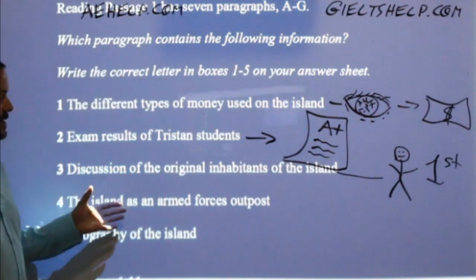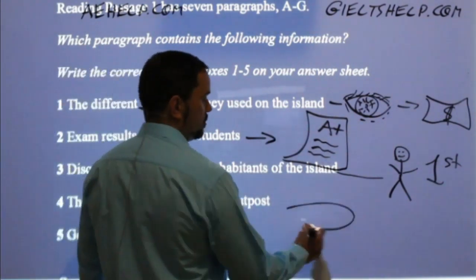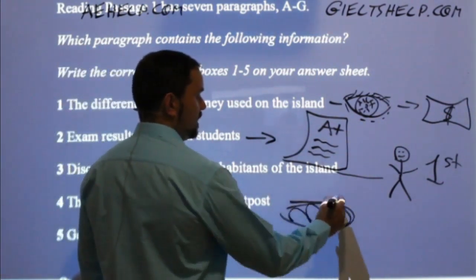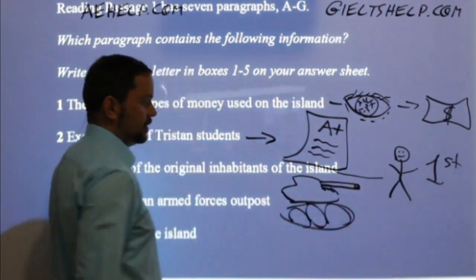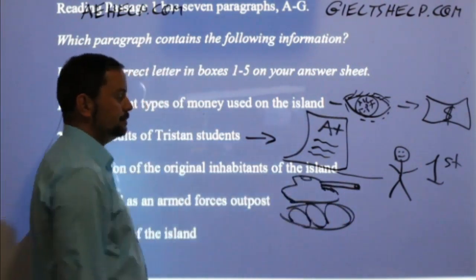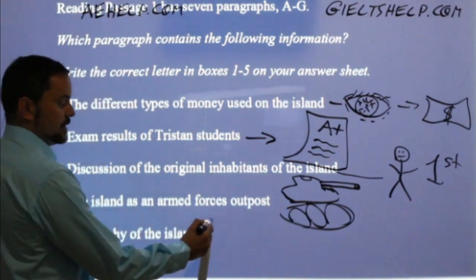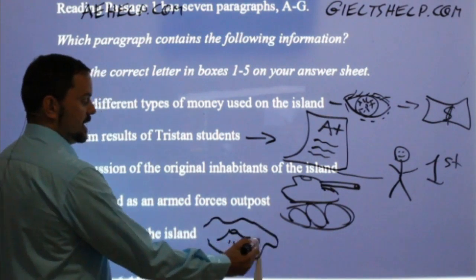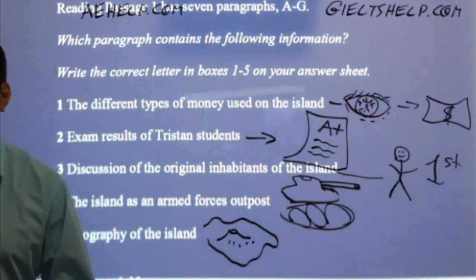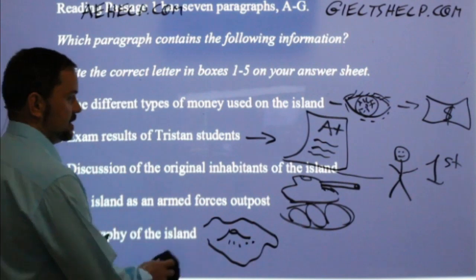The island as an armed forces outpost, so used for military, okay? So now you're visualizing the military outpost of the island. There's a tank for you, okay? So you're visualizing the military. Geography of the island. So now you're looking at the shape of the island. Maybe you see a mountain, volcano on that island, something like that, okay? Again, use the questions, see pictures in your mind as you're reading these nice and fast.